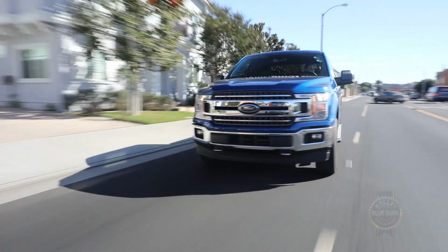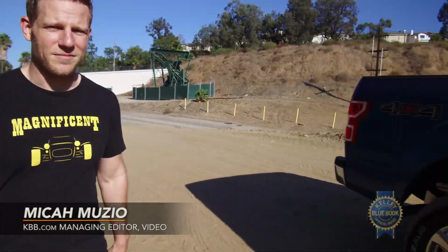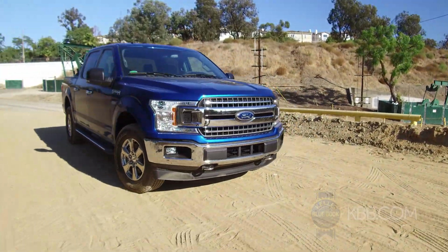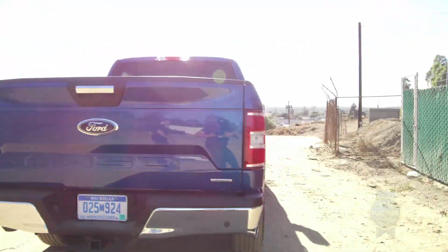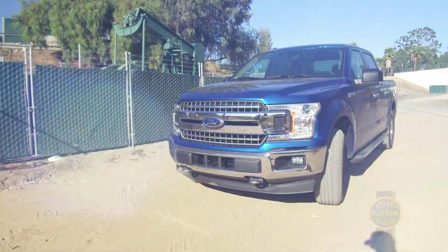If you think modern full-size pickup trucks are big and dumb, you're only partly right. Case in point, this F-150. It might be big, but it is not dumb. Quite the contrary, Ford has approached this generation F-150 as a literal test bed, switching its bed and cab's construction from steel to lightweight aluminum, helping improve fuel economy and performance.